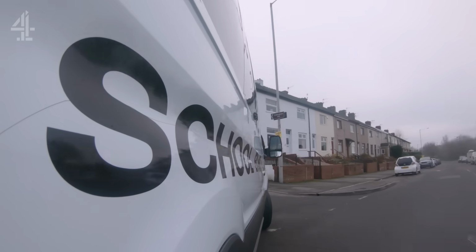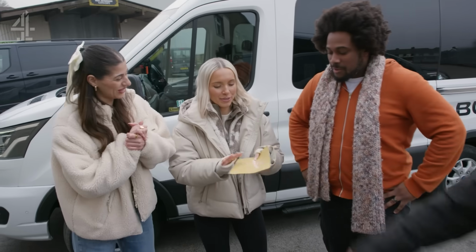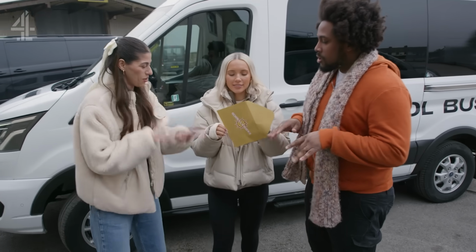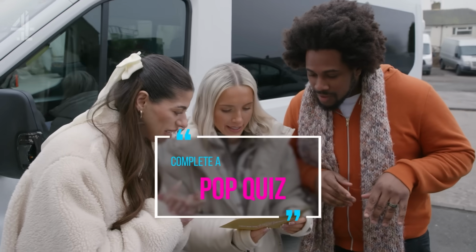Next up for us looks to be an old industrial warehouse for another challenge. Oh, okay. Can I have a drum roll? Complete a pop quiz.